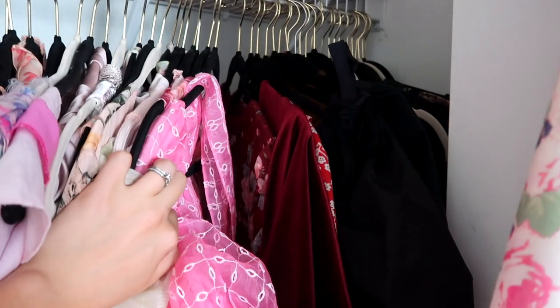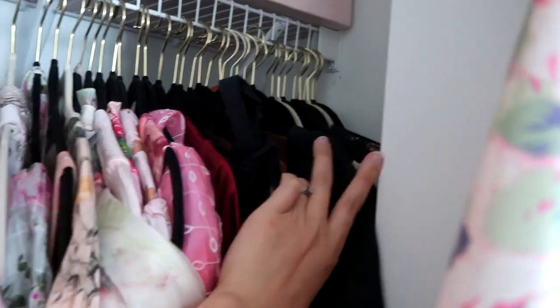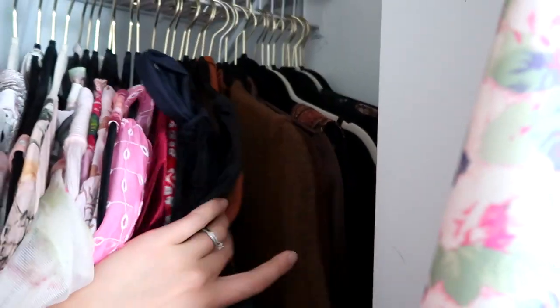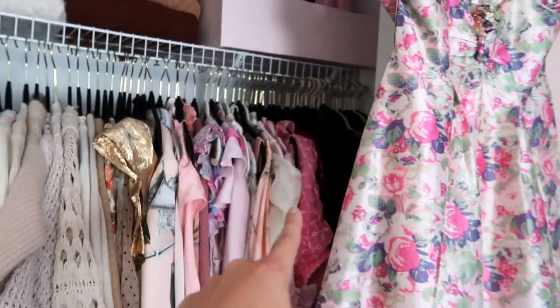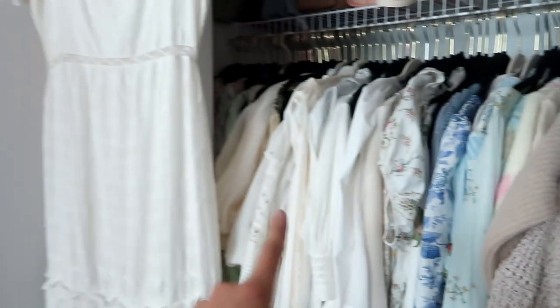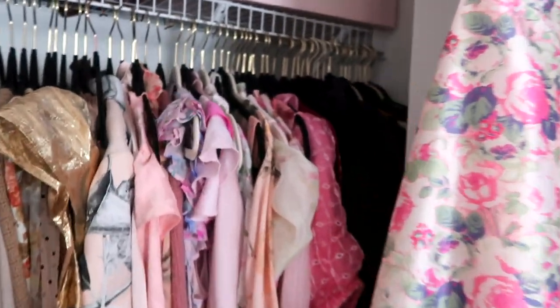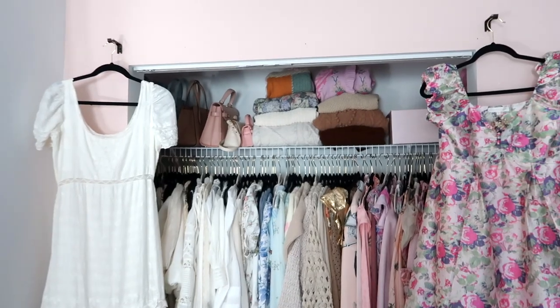Here I have all of my darker colors, like my blacks and deep reds and navy, pumpkin sweaters, all that kind of stuff is in this section because that's a small section of my wardrobe. And I wanted to have it on this side of my closet just because I know on this side, for some reason, it's harder to get to stuff on this end. But over here, it's pretty easy to reach for stuff. So that is my closet organized.